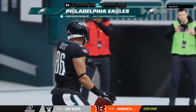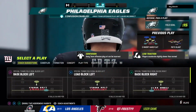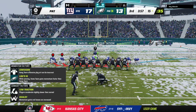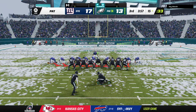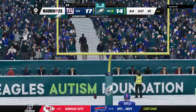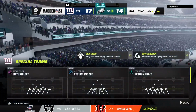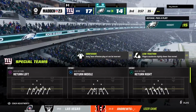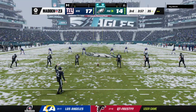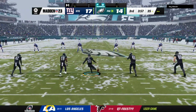Got a man open, it's Ertz. Touchdown, Philadelphia. Zach Ertz, a beast in the red zone with his 2nd touchdown of the game. And the Eagles' decision to go with 6 points. Extra point by Nagar is up and good. And the lead's down to a field goal at 17-14. Long now will kick it away following the touchdown.